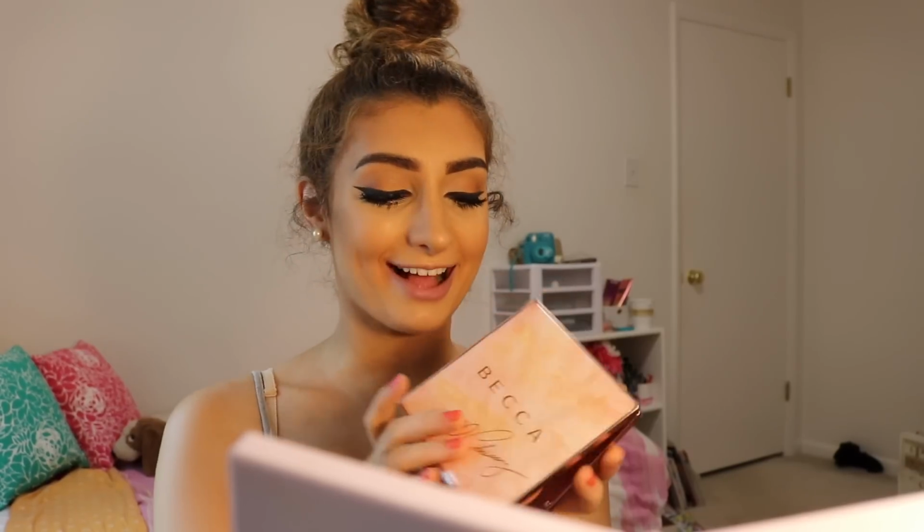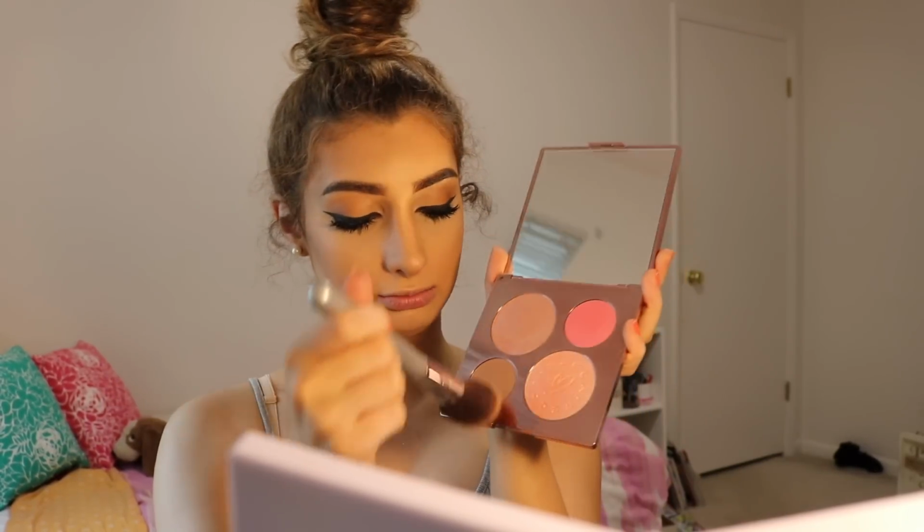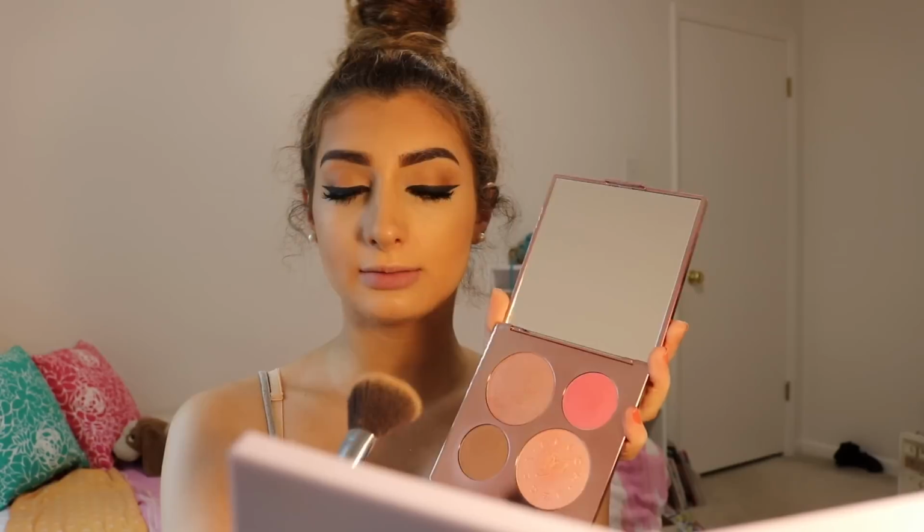That's done. Now I'm going to take my Becca Chrissy Teigen palette and go in with the same brush that I was just using in the darkest bronzy shade right here. And just put it more near the back of my cheekbone, I guess.